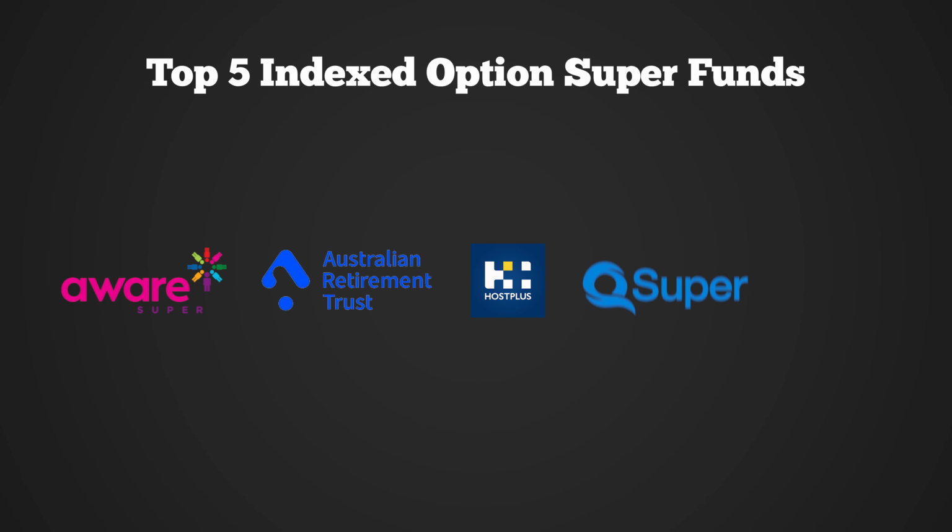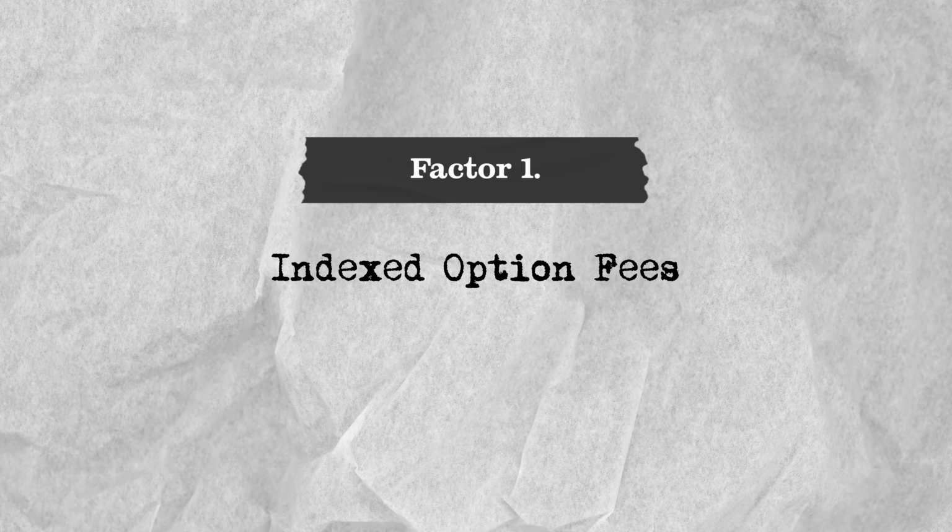Okay, so now that we understand why index options have been gaining popularity over the past few years, let's talk about 3 different factors that you should be looking out for to help you choose between the top 5 superannuation funds that offer indexed options. So the first factor to consider are the fees.